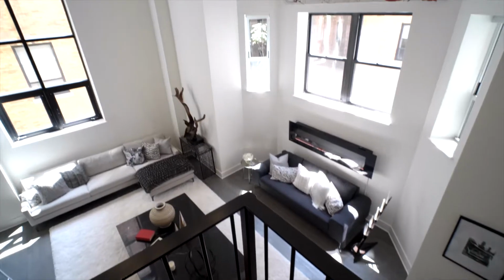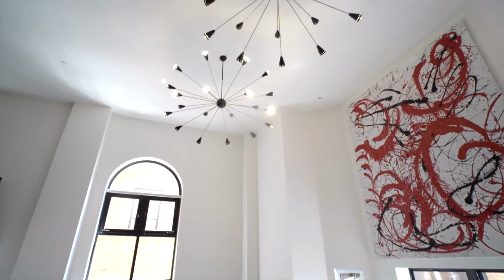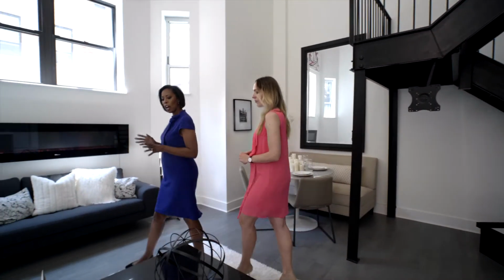We have these arched windows that bring in lots of natural light, as you can see, and the double height ceilings are 25 feet tall. So you can really get this grand feeling in this special home like this. So tell me a little bit about the history of 952.